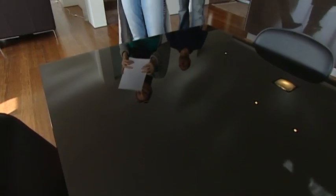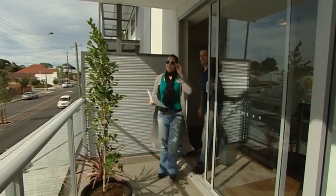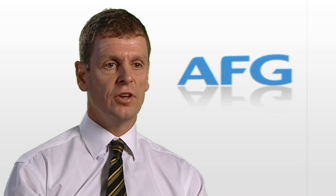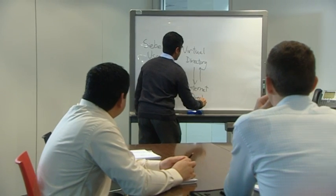The key to AFG's success, even in a time of market turmoil, has been to build a technology platform that scales with changing business requirements while keeping operating costs down. We can bring on 200 new members and not have to employ a single staff member because we have the Oracle technology and the systems in place to make our business scalable. We can grow and not add cost to our bottom line where our competitors can't do that.